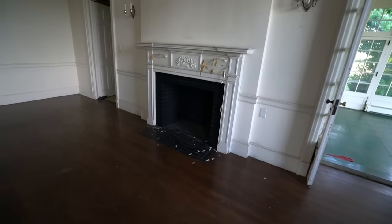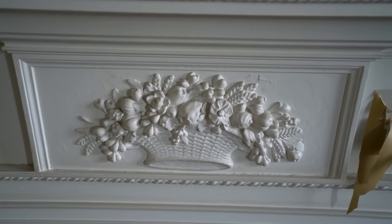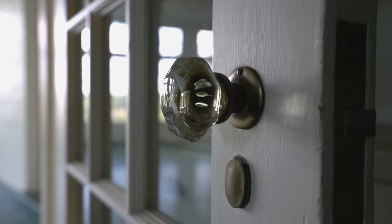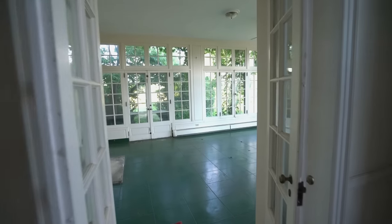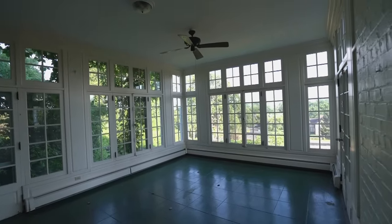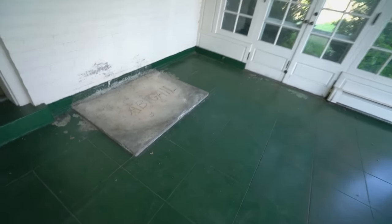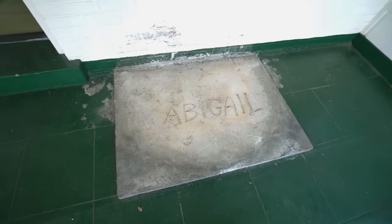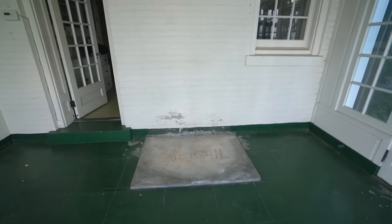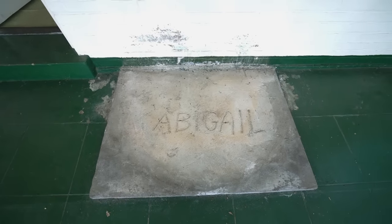Got another fireplace. This place also has a little end room on this side as well. Not as good lighting, but I'm sure in the morning it's good. Look at that. I wonder how old that is. Looks like there was something here, some sort of appliance, and they took it out. So I really wonder, I wish there was a year attached to Abigail's name here.